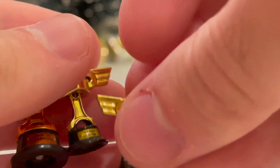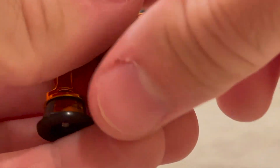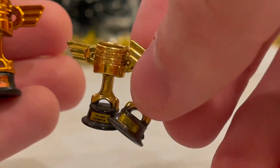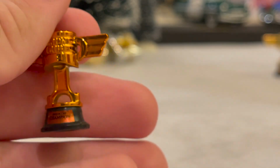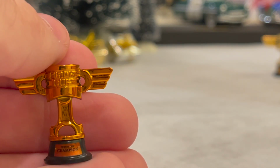These ones do seem a little too small, especially when you compare them to McQueen here. Like it's just a little too small. I mean, it's not terribly small, but yeah, that's why I would suggest an in-between. So there you go. This was the start of the Piston Cup accessory saga that we are embarking on right now. So after that, they all kind of came in at once.